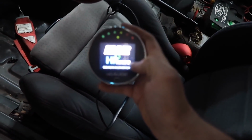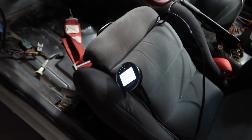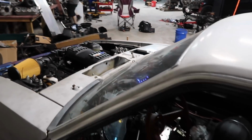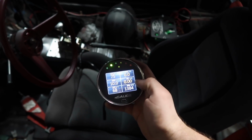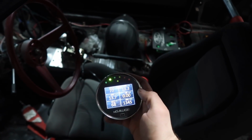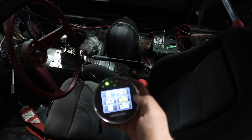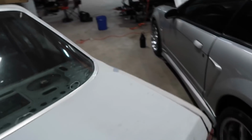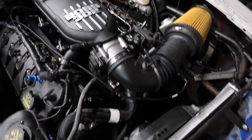All right, I think we're ready to give her a first start. Rob went ahead, sent this tune over. Should be good to go. Ready? Pulling the fuel trims in. Dial the fuel trims right in. She's alive!